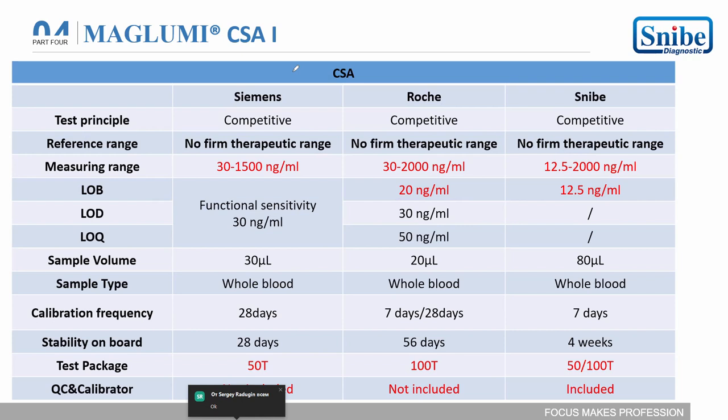Thank you. So if we talk about Siemens, they also have cyclosporin. If we compare with Roche, Siemens, and Snibe, all have a competitive principle for this cyclosporin analyte, and we have no firm therapeutic monitoring range for that. For the measuring range of Siemens and Roche, we have an improved range at the lower detection limit of 12.5, but they have 30 in the same unit of nanogram per ml. If we talk about the limit of blank, they have 20 and 30 nanogram per ml, but we have a 12.5 nanogram per ml limit of blank. And with that, this is the first generation.